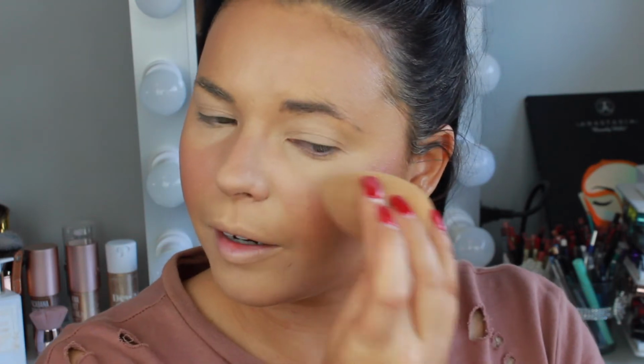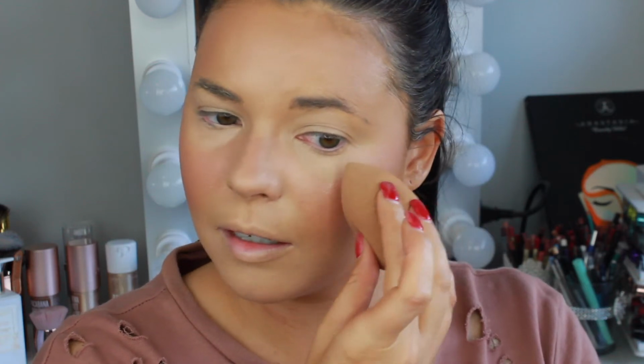I'm going in with my beauty blender just to blend that out. Gives a very beautiful, soft, radiant glow. And just apply a little bit of that just above the brows as well. Chin and down the bridge of the nose and Cupid's bow. That's a very subtle light illuminator. You could definitely leave the look like this, but I want to add a little bit more glow.